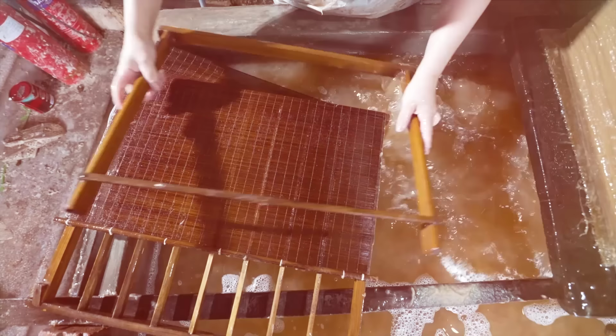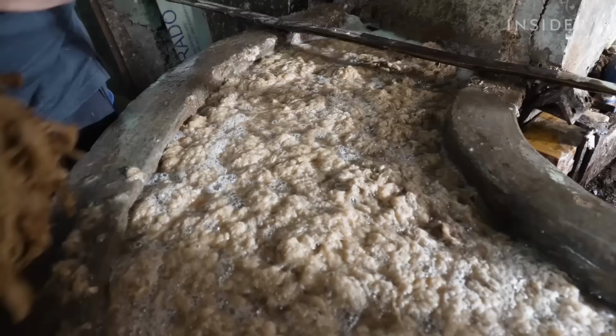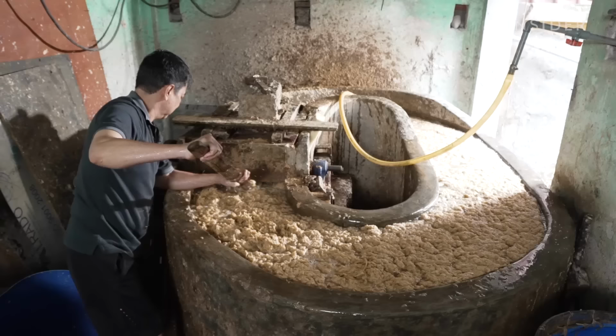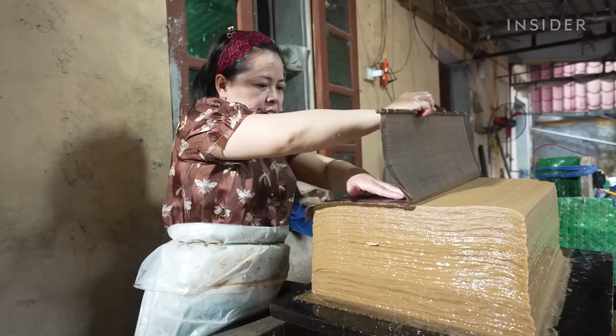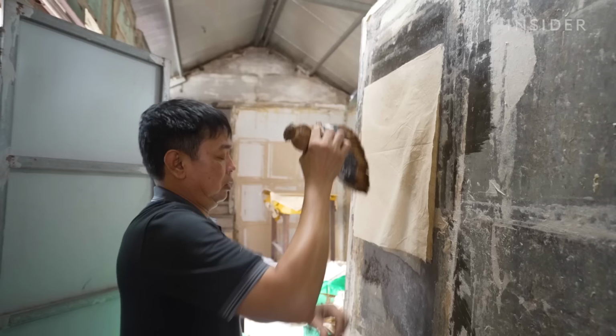One sheet of traditional Vietnamese giấy gió paper can last 800 years. But the craft of hand-making it is dying out. Only a few families in Bắc Ninh province continue to transform bark into paper. The process can take weeks, sometimes months. Phan Văn Tâm runs one of the last workshops in his village.